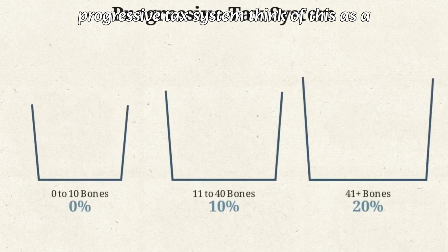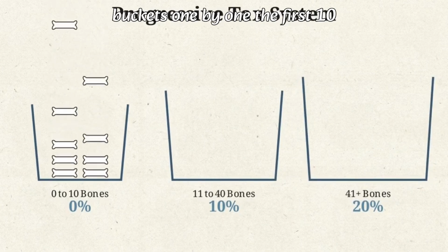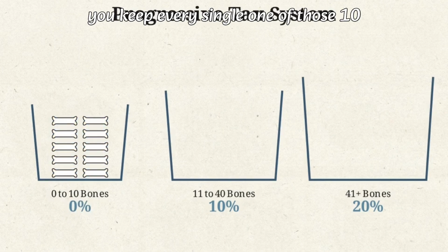The counsel uses a progressive tax system. Think of this as a series of buckets with specific volume limits. Your income fills these buckets one by one. The first 10 bones you earn fill bucket 1. The label here says 0%, meaning you keep every single one of those 10 bones.